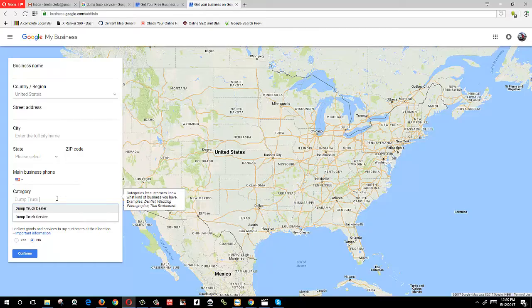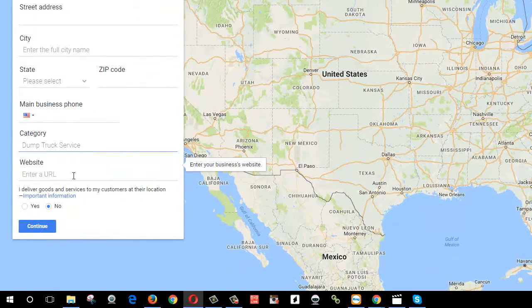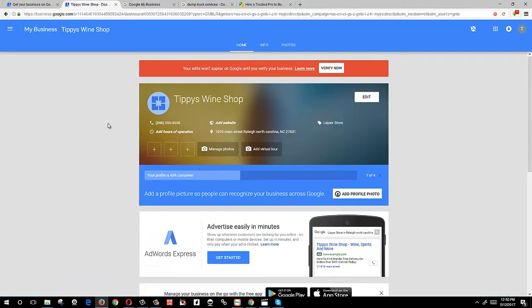Then you put in your category. So for the dump truck service, I put in dump truck service, for example. You add the URL. Do you deliver goods? Yes, and you click continue. When you click continue, you're going to go to a page. I didn't want to bring up his page, so I just created a quick page.